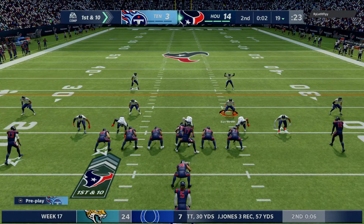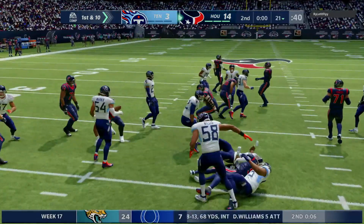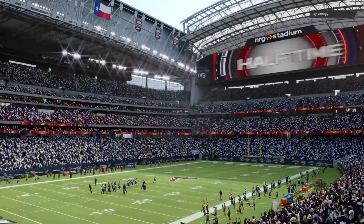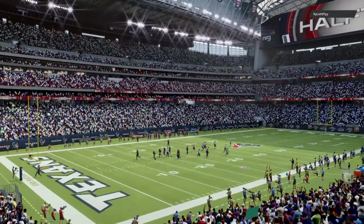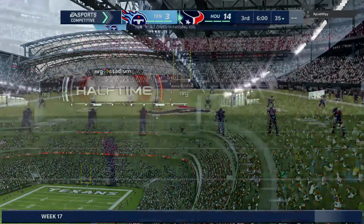You know, something they feel is somewhat safe that might actually pop and turn into a big play. That's what you usually run in this situation. Or go 4 verticals because why not? Because you're feeling it, right? You're just feeling it. So we've come upon halftime here in Week 17.